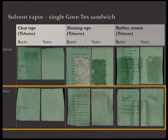And what is noticeable here are the tide lines that did form. And this is because I cut the Gore-Tex sandwich exactly the size of the treated area when I did my preparation. So as the adhesive solubilized, it spread laterally inside the support. And to avoid this, I would recommend cutting your Gore-Tex at least 1/4 inches larger all round in the treated area.